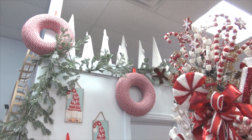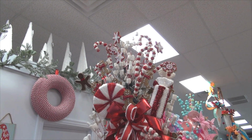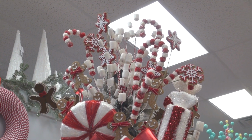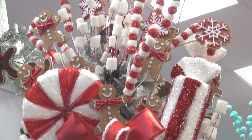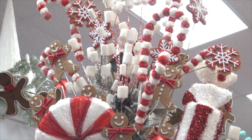I wanted to show you the top of the tree. I couldn't get up there to show you real good, but it's just filled with picks, large peppermints, the marshmallow sprays, the gingerbread picks, and the red and white ball candy canes.